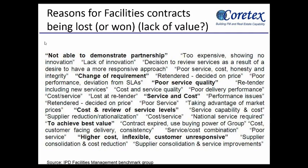Essentially, the feedback was on reasons why facilities contracts were lost, or why they went on to choose other organisations. And I think one of the important things here is, whilst cost features quite heavily in this slide, so we've got cost there, cost here, cost here, there's far more that talks about other issues that they would perceive as value to them, as opposed to just the very narrow concept of cost. So the ability to demonstrate partnership, the ability to change, the service quality, the service levels, the inflexibility, the unresponsiveness for ones that they got rid of. So there are many things that need to be taken into account when trying to assess value.